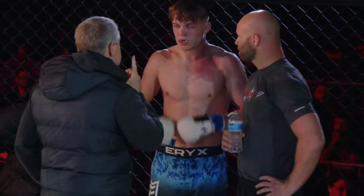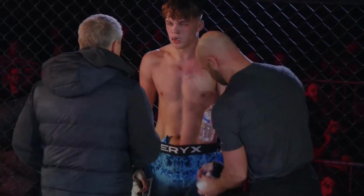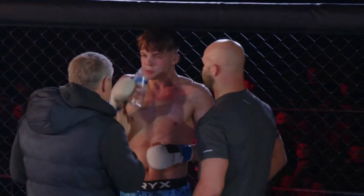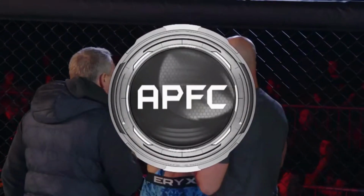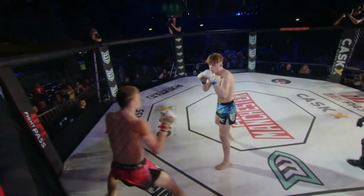As we've seen for most of this card so far, really well matched up opponents. Getting some good advice in the corner there from Colin Heron and his dad. It's Jack Grundy. Maybe about how to complete the level change. Talking about following the man around the cage. Here we go with some highlights, some replays right here. Let's see. Just a head kick perhaps.